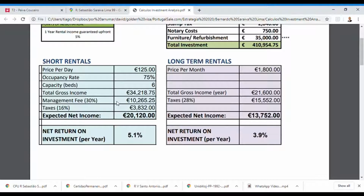The management fee for companies that are renting or managing your apartment, companies that normally do your check-in, check-out, your laundry, your cleaning, they find tenants or clients for you, they promote your apartment in platforms like Airbnb and others, they charge you 30%. So there's several in Lisbon. There are companies that charge more, but this is the average. 30% is doable and acceptable for the work they have.